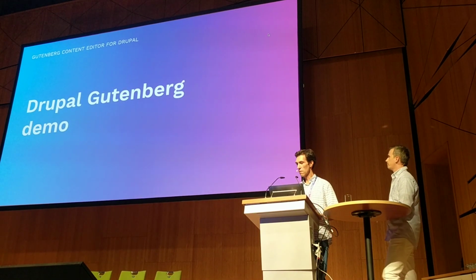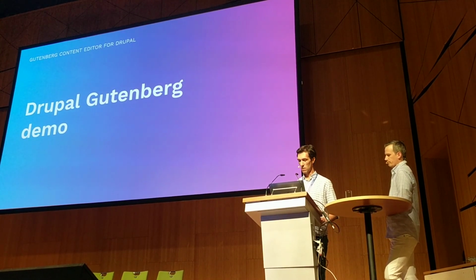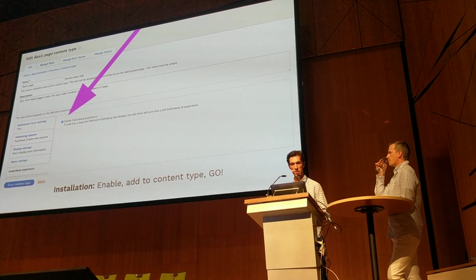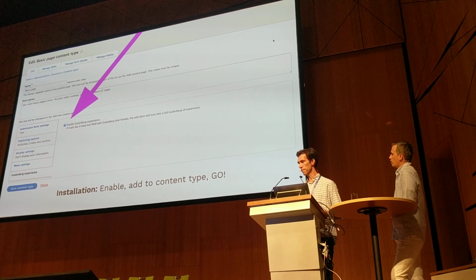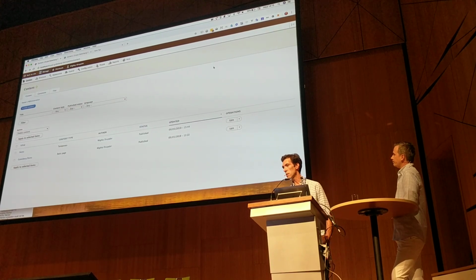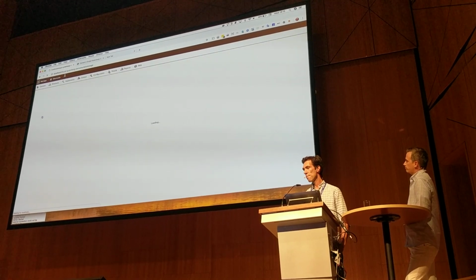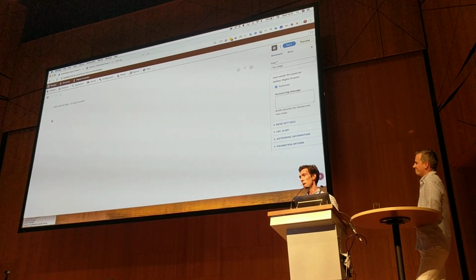So, of course, the first thing to do is to download and install the Gutenberg Drupal module. And then we'll have to add the editor to any content type. For this demo, we'll add it to the basic page content type. So let's try it out. Here we are at the content admin page. Let's add some content. Okay, welcome to the Gutenberg editing experience. It's empty.